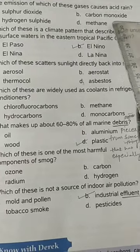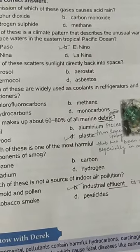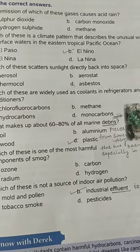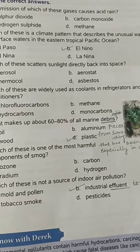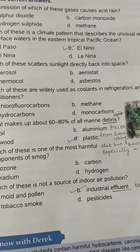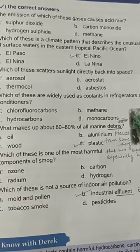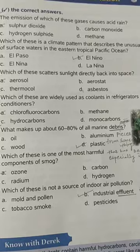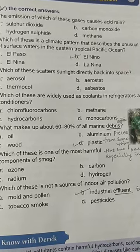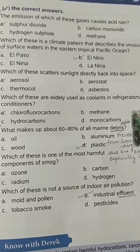The emission of which of these gases causes acid rain? What is acid rain, children? Acid rain is caused by a chemical reaction that begins when compounds like sulfur dioxide and nitrogen oxides are released into the air. These substances can rise very high into the atmosphere where they mix and react with water, oxygen and other chemicals to form more acidic pollution that is known as acid rain.